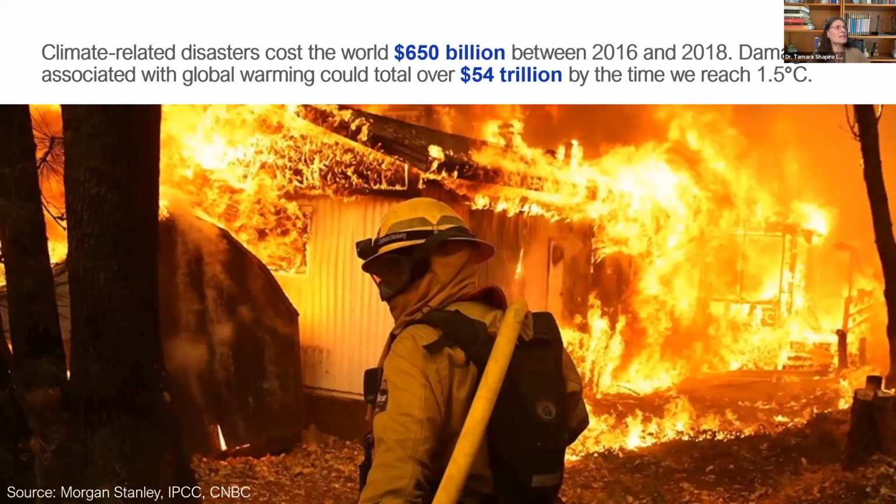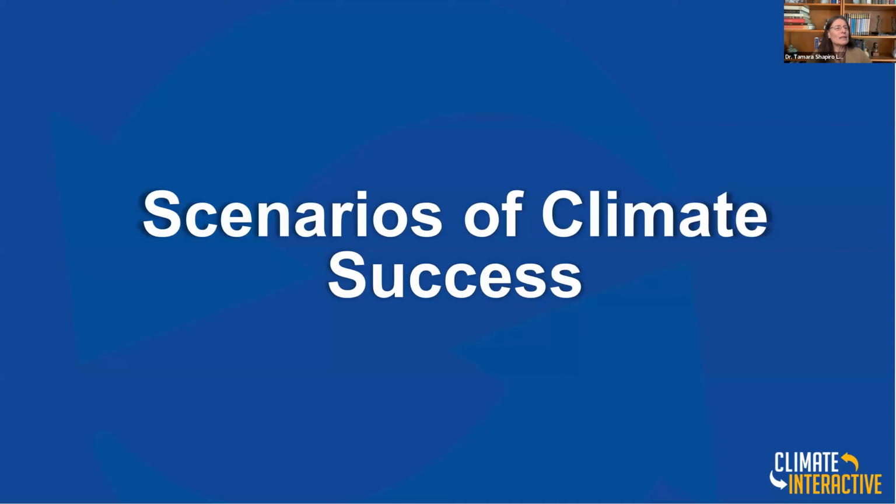So climate-related disasters have cost the world over $650 billion just between 2016 and 2018. The damages associated with global warming, however, could cost the world over $54 trillion by the time we reach 1.5 degrees Celsius, and we're at about 1 degree Celsius now. So let's explore some scenarios of success. How can we potentially stop that increase in temperature so that these dramatic impacts don't occur?